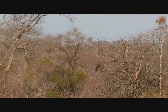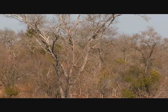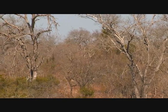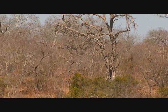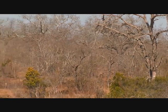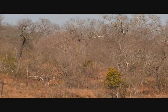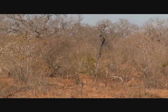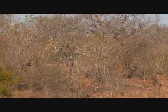You can see the bush is nice and dry. Believe it or not, in summertime every single one of the trees that you're looking at the moment will be green, covered in a thick, lush coat of leaves. The bush really does go through a dramatic change throughout the seasons, I must be honest.